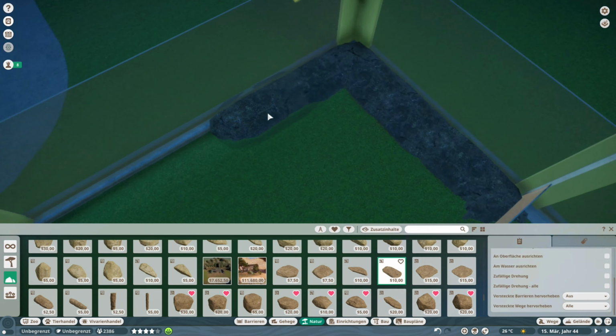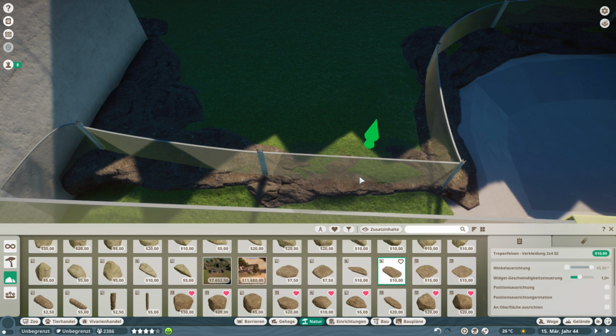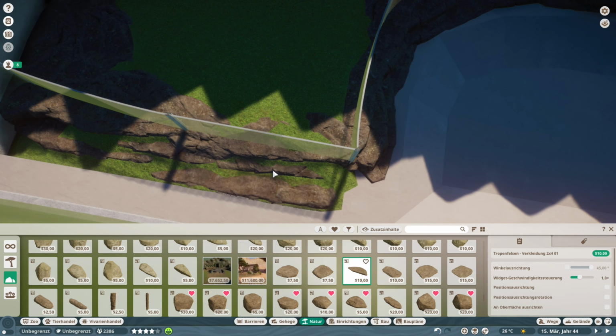But I don't want to complain the whole time. In the end, as I said, I'm pretty okay with the habitat. Happy would be too much said. But I'm okay with it. I can live with it, and I think it is okay.